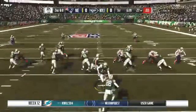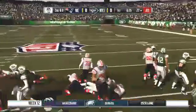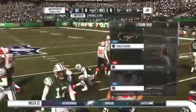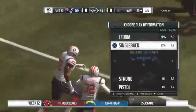That's to go. And they'll go with a ground attack here. And they're able to get this one across the 35. 10 yards is the pickup. Good enough for a Jet first down.